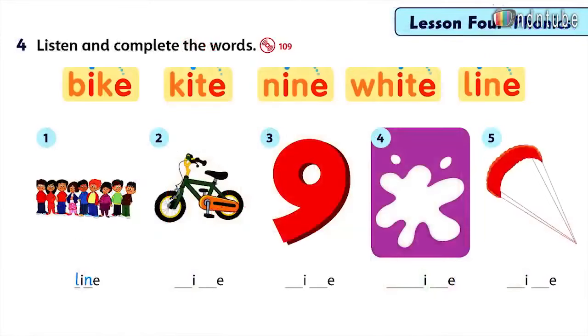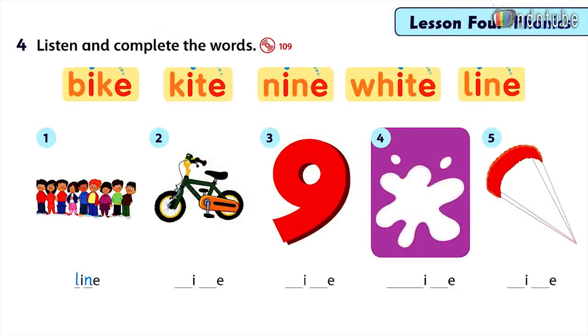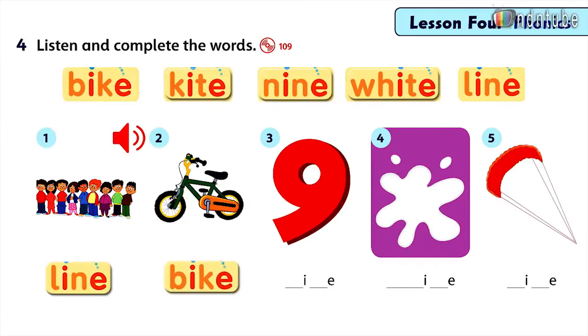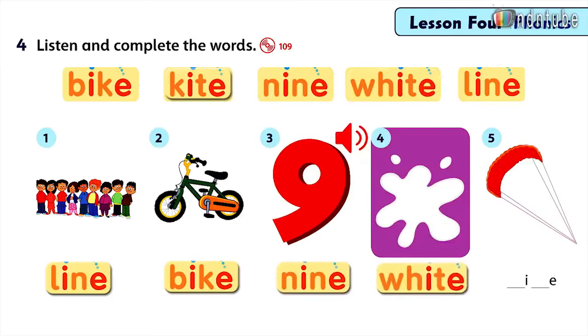Listening 109. Listen and complete the words. 1. Line. 2. Bike. 3. Nine. 4. White. 5. Kite.